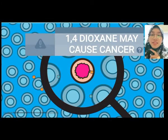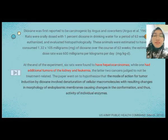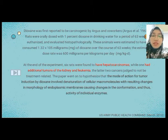So the next one is, can 1,4-dioxane cause cancer? Based on our reading, dioxane was first reported to be carcinogenic by Argus and co-workers. At the end of their experiments, 6 rats were found to have hepatocarcinomas, while 1 had additional tumors of the kidney and leukemia. The latter two cancers were judged to not be treatment-related. The paper went on to hypothesize that the mode of action for tumor induction by dioxane involved denaturation of cellular macromolecules with resulting changes in the morphology of endoplasmic membranes, causing a change in the conformation and thus activity of the individual enzymes.